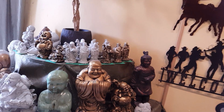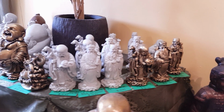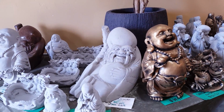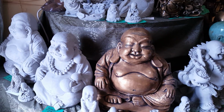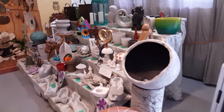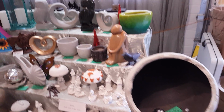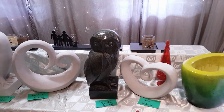So here's another Asian corner, Buddhas. Okay. Now over here. No, I didn't make that. So there's that pot that I just did, and the jade owl.